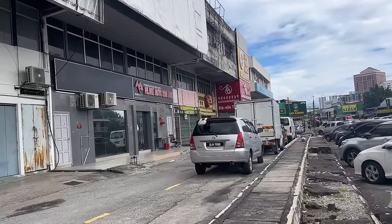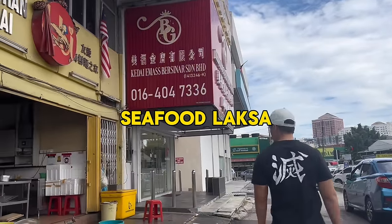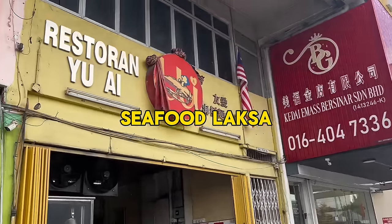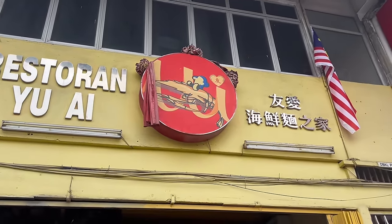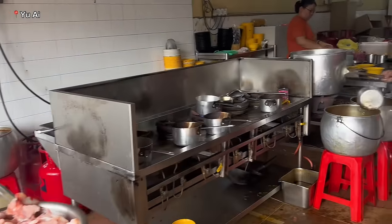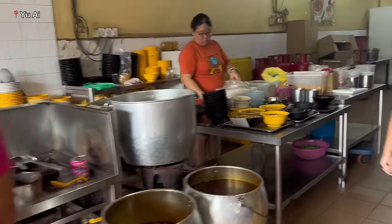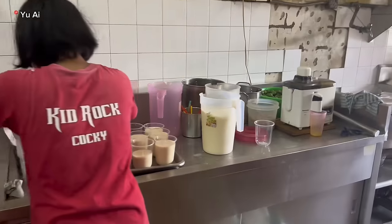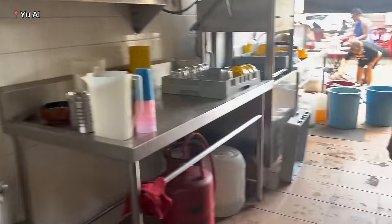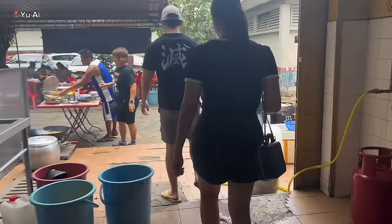We are going to try some of the best seafood laksa in KL today. It is like a hawker style, and just by looking at the storefront of the restaurant, it doesn't seem too interesting or pleasing, and the kitchen is not particularly clean either. I'm just giving you a real view of the restaurant, no filter.